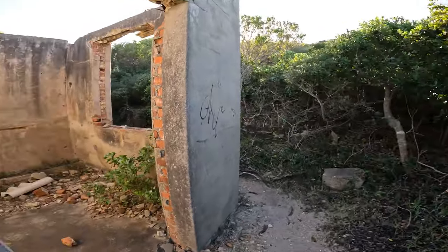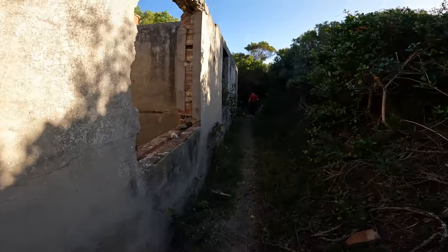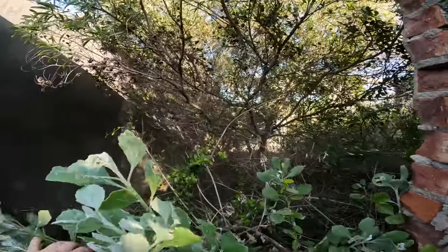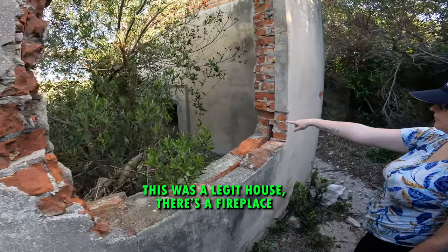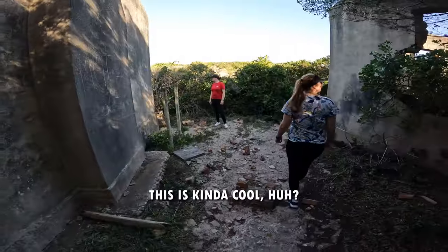Apart from marks in the wall where wall fixtures used to be, it's very difficult to figure out exactly what each room was used for. But on the opposite side of the building, we have this very nice open plan room. And then T spots something interesting. You see, yeah. Time to get a closer look. It's kind of cool, huh? Yeah.